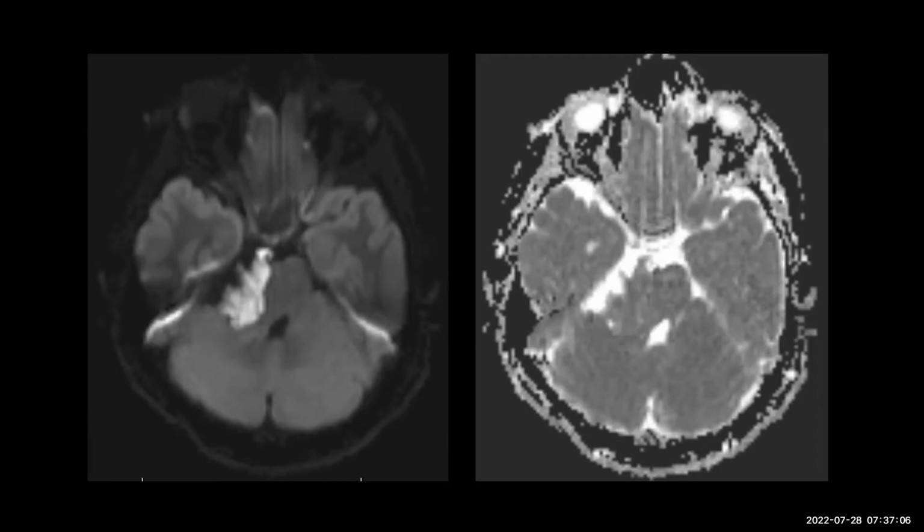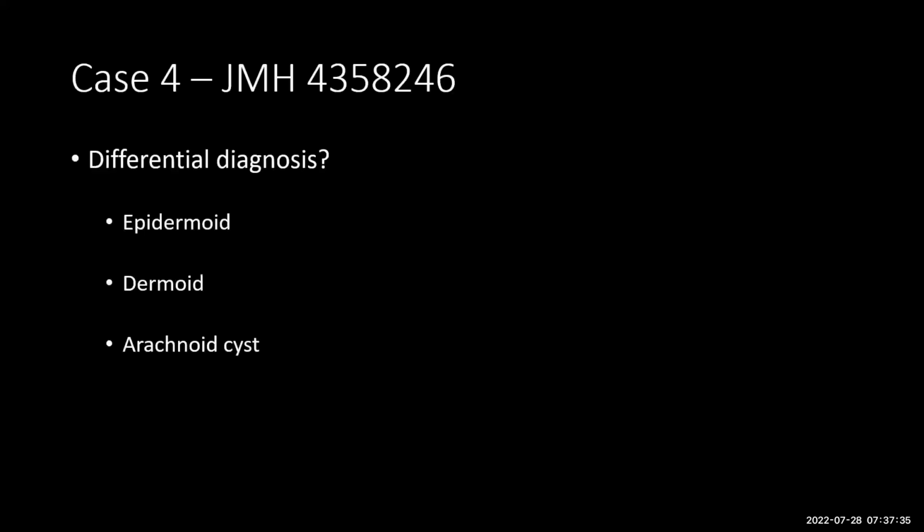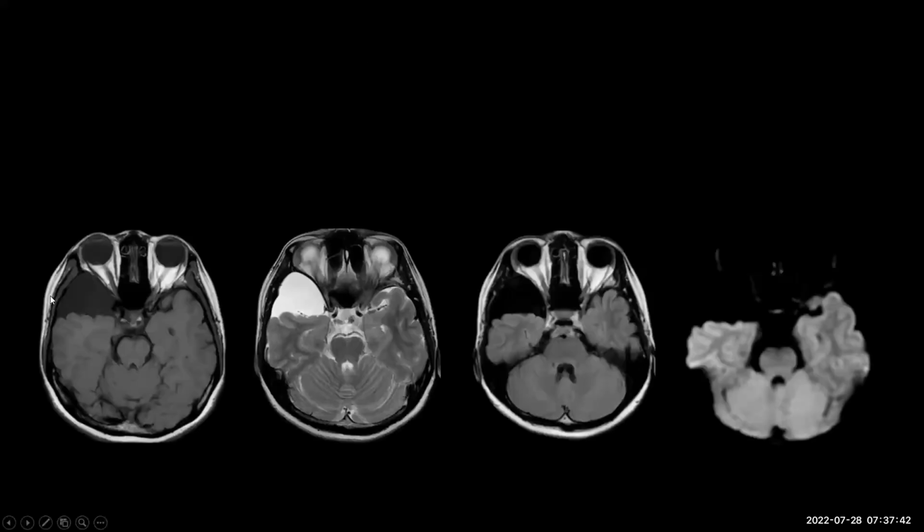Yeah, thank you. And so what do you think is the differential, Victor? Primarily epidermoid. Okay, and what else would you think? I guess you can't rule out other types of tumors. In this case, it's very cystic and with restriction. Very unlikely, but maybe lymphoma as well as metastasis. Yeah, so you could also include dermoids, and it's not really as much arachnoid cyst. And so just to go over the differentials, I guess we'll ask Tyler. What do you see here? What do you think the differential is, or what do you think this lesion is?